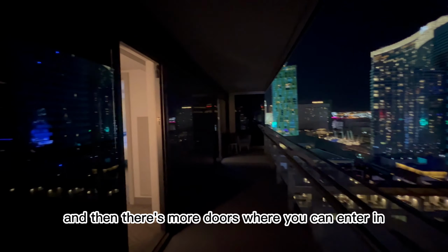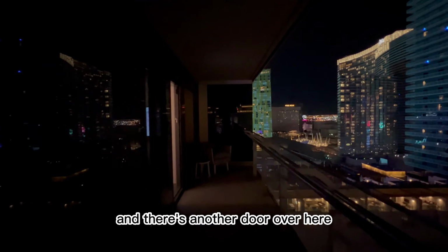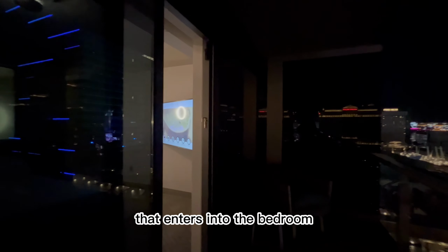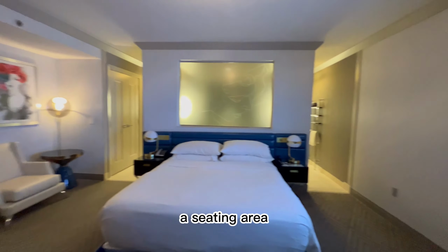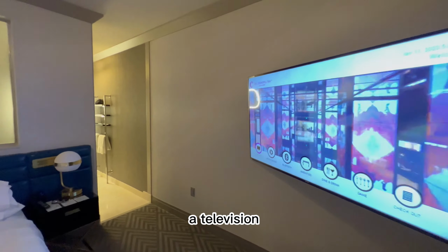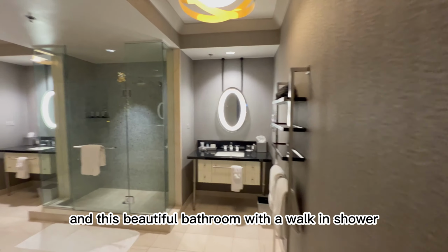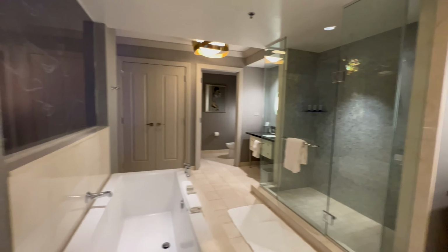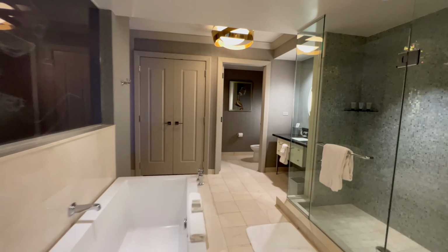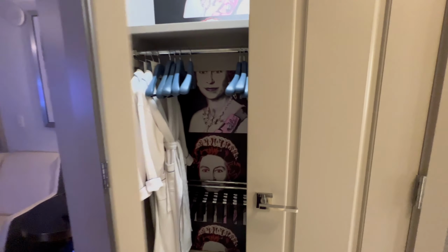And then there's more doors where you can enter in. And there's another door over here that enters into the bedroom. You have a nice sized king bed, a seating area, a television, and this beautiful bathroom with a walk-in shower, his and her sink, nice sized tub, and the toilet is over there. Over here is the closet.